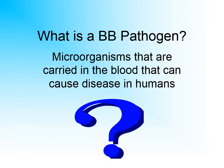So first we have to identify what a bloodborne pathogen is. It's just basically a microorganism that's carried in the blood. A lot of times when we think about bloodborne pathogens, we think about BSI and making sure that we have our body substance isolation on.